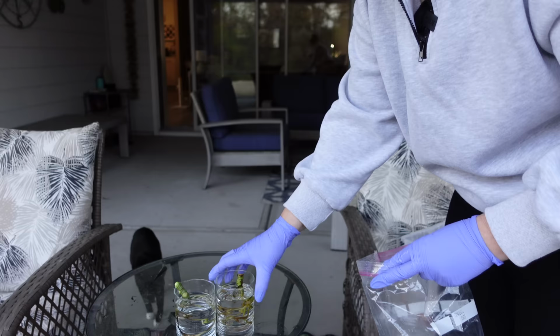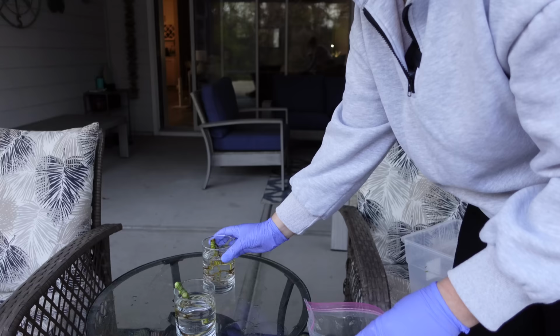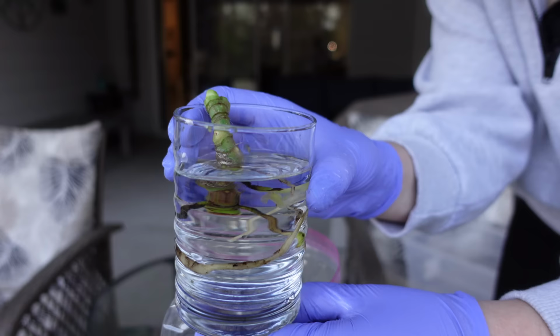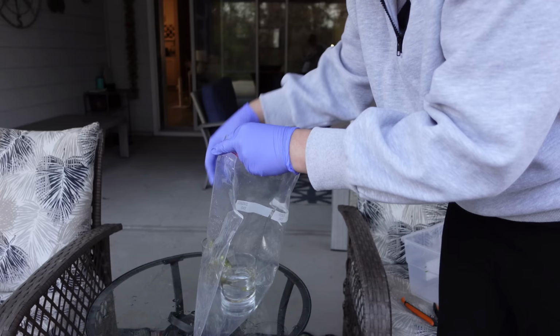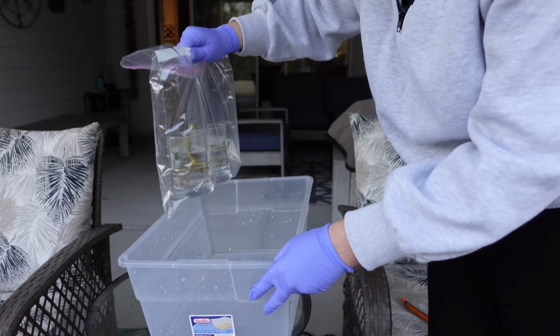So I have each little stump in a glass of water. The stump is somewhat out. I was just trying to get the root system in. So we're gonna do that one. And this is the top portion here where the leaves were, and that's somewhat out of the water. So we're gonna isolate these in a clean bag. Because again, I just don't wanna take a chance of using the same bag. And this will be in isolation for several more weeks at least.